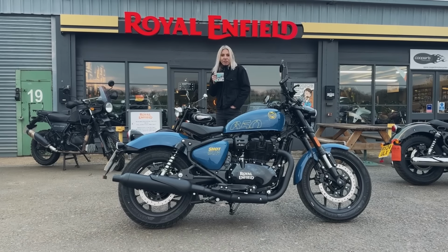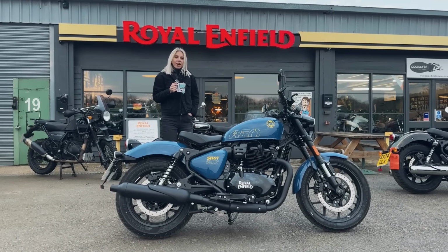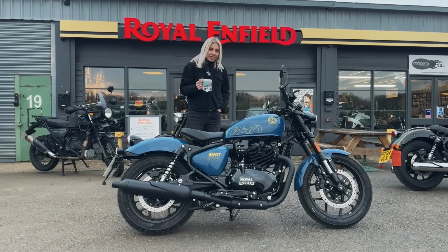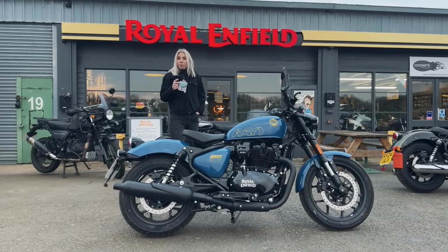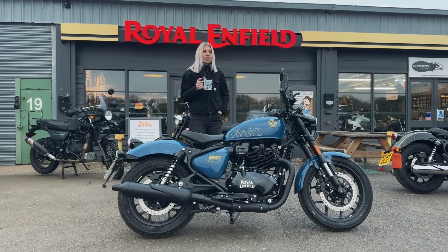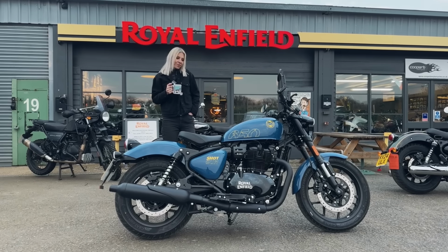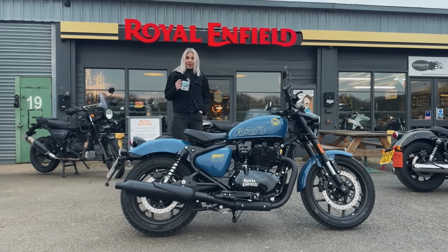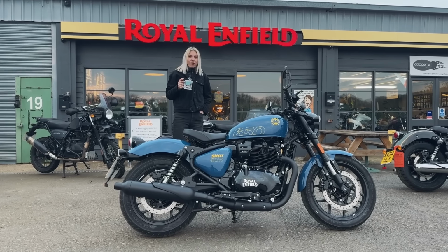It was a very cold day, but it was a very good ride. I really enjoyed it. To me, this Continental GT stands out as the most custom and the most characterful of the Royal Enfields. And I love bikes with character. I love bikes that feel and ride like custom bikes.